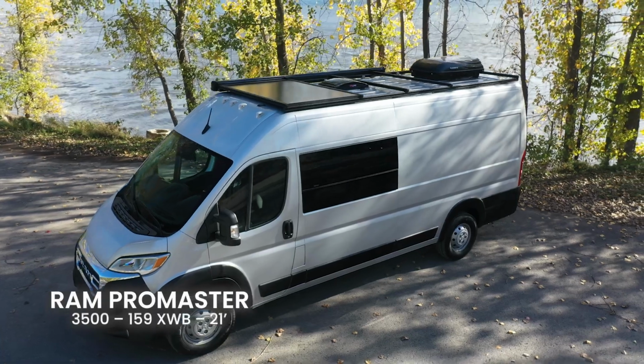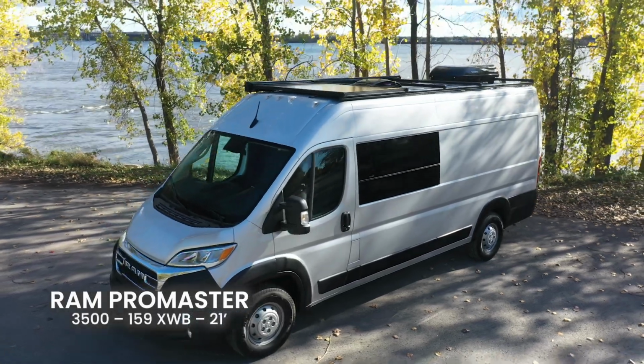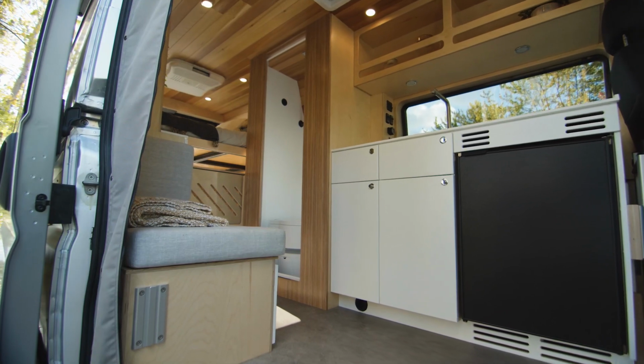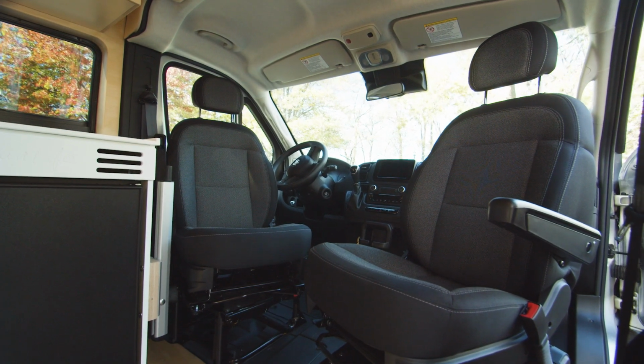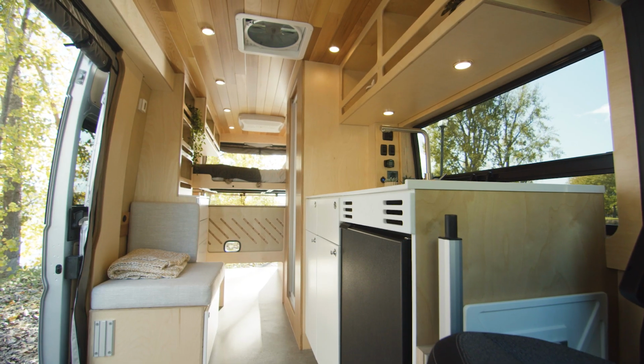The Alia model is done in a ProMaster extended, making it 21 feet long. This allows us to have a private bathroom inside. All our units can accommodate 2 to 4 passengers, and they are 4-season compatible. This means they can be used all year round, even in the very cold winter of Quebec.